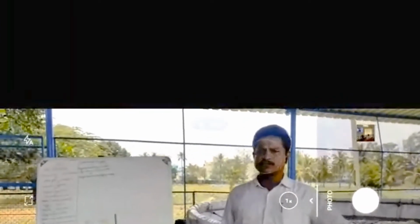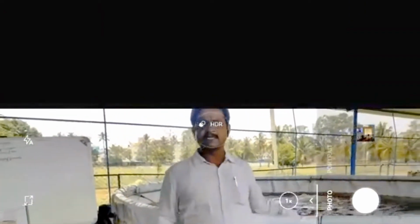We also have an Imhoff cone. Just now we put the floc water in this Imhoff cone. The floc has settled down up to 20 centimeters already. The floc settlement period will be a minimum of 30 minutes. Then the floc density will be 10 to 20 ml settled within a particular period. It shows that our water is good, and a sufficient floc will be there. This is the method we follow.